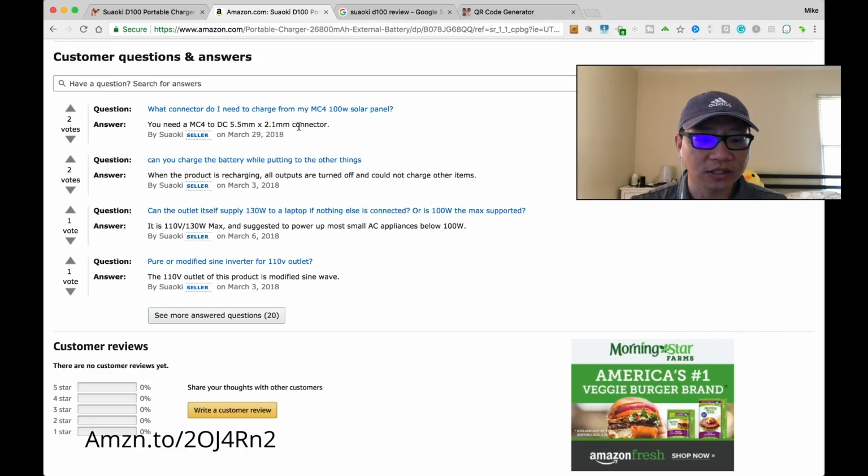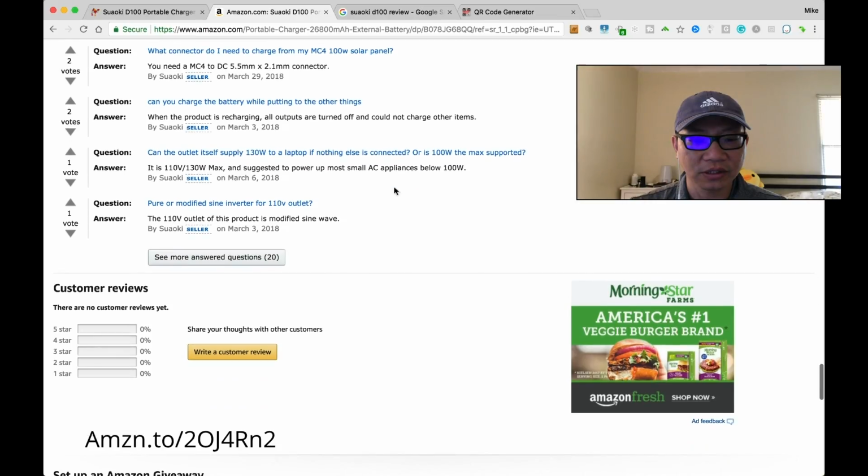And keep it under 100 watts. I think it has automatic charging circuitry built in, so it'll limit the charging from your solar panel correctly. So that's something that these other packs don't have.